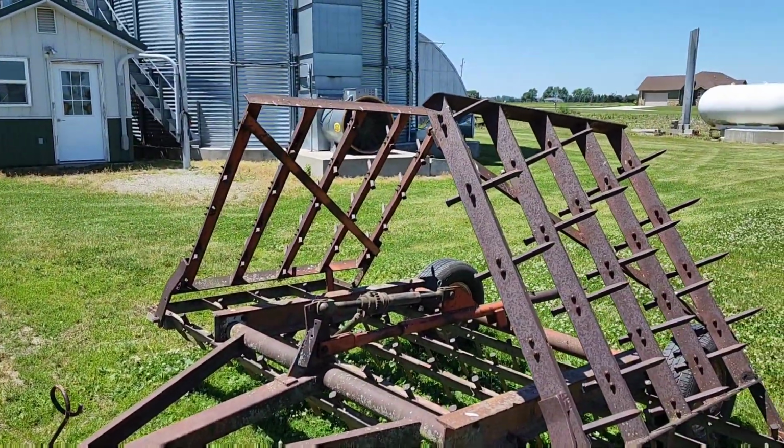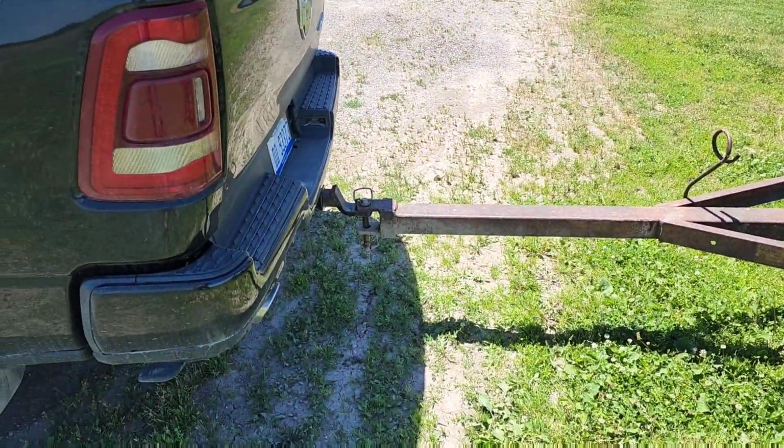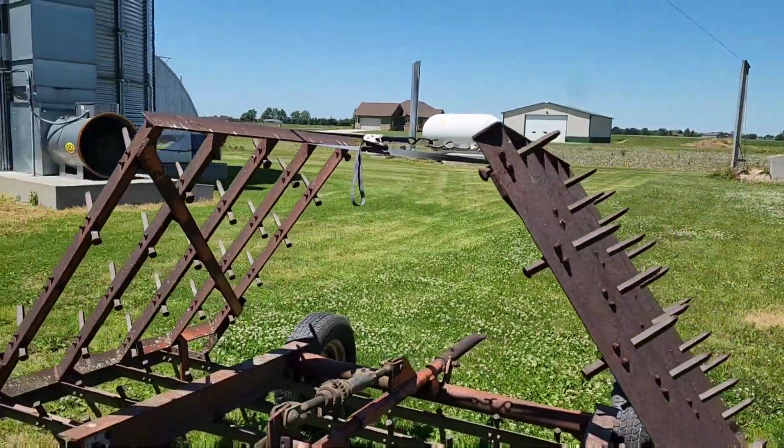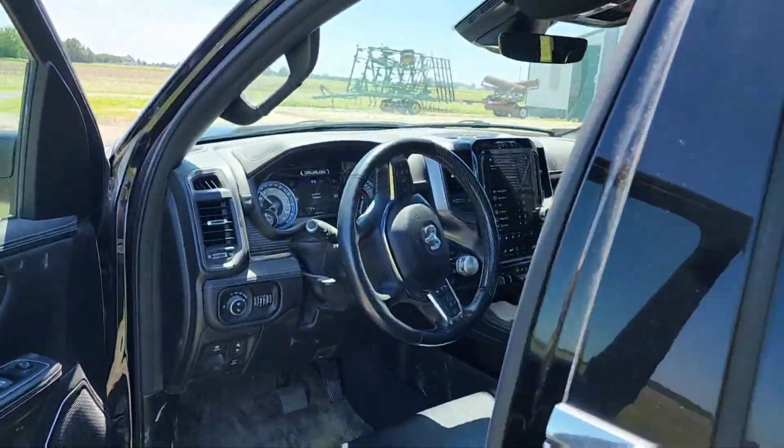Think those wings will be all right? It's just gravity holding them. Should I tie them together? Oh, that's awesome. I threw a strap on so they'll stay up. Should be good to go.